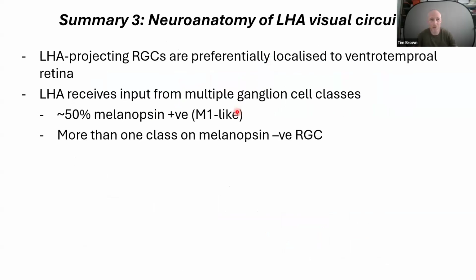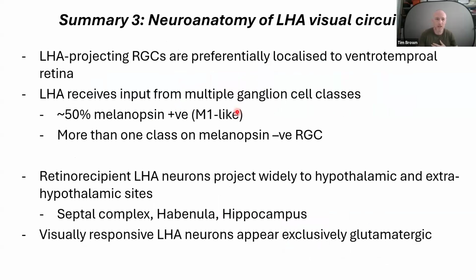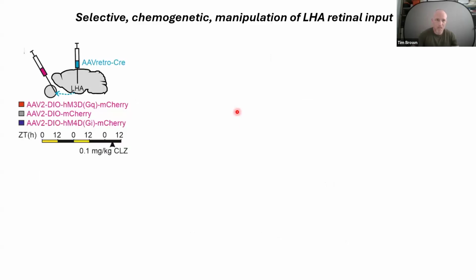Just to summarize that before I get to the final part, I've told you that the lateral hypothalamus projecting RGCs preferentially localized to ventral temporal retina. And the lateral hypothalamic area receives input from multiple ganglion cell classes. About half of them seem to be melanopsin-like M1 type cells, and more than one class of melanopsin negative RGC project there. And then I've also told you that the retinorecipient hypothalamic neurons project widely to extra hypothalamic sites, including the septal complex, habenula, and hippocampus, where they seem to drive glutamatergic-based responses. So for the final little bit, we wanted to understand the function of this pathway in more detail.